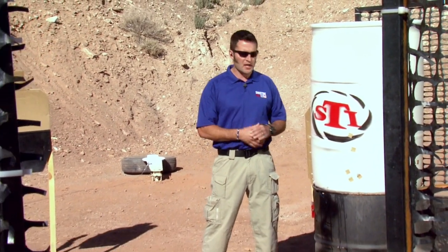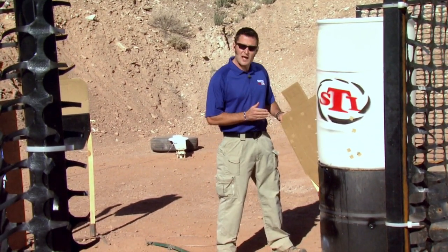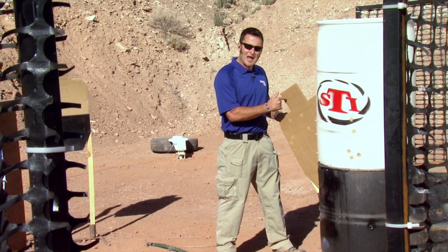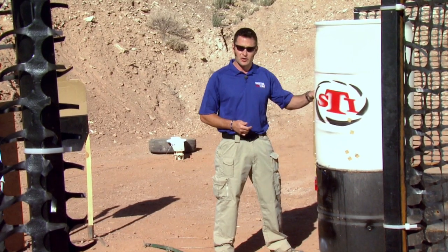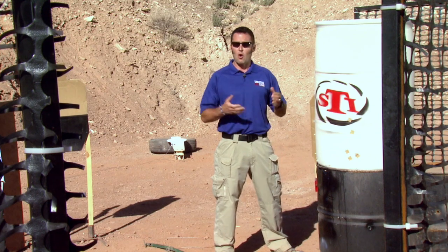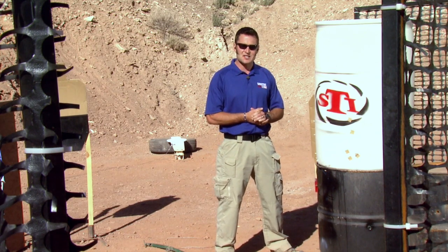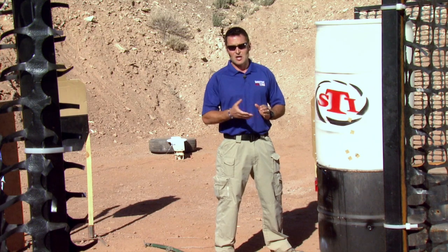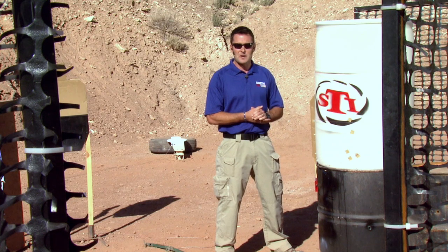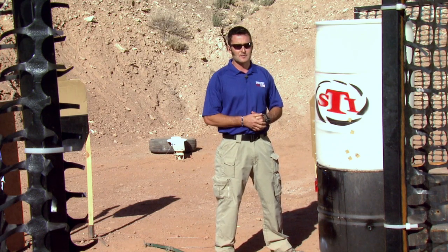At the end of the day, a protest exposed a major problem with one of the targets on stage 6. Designated as a scoring target, this swinger must come to rest with at least 25% of the A zone or the entire upper A and B zone visible to the shooter. Well, as you can see, this target does not meet that criteria. So all of the work the shooters put into stage 6 is for naught. But coming up after the break, we'll run down the final day of competition from the USPSA Open Nationals in St. George, Utah.